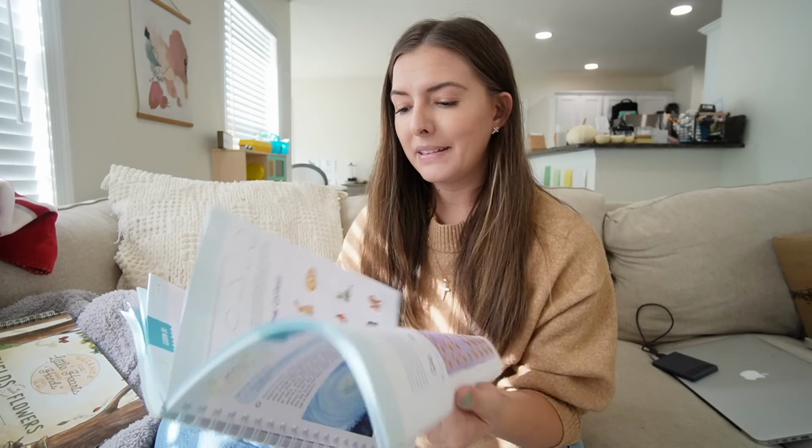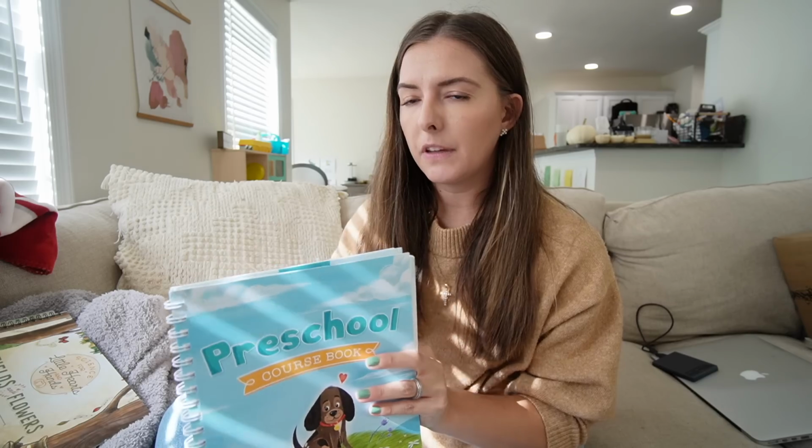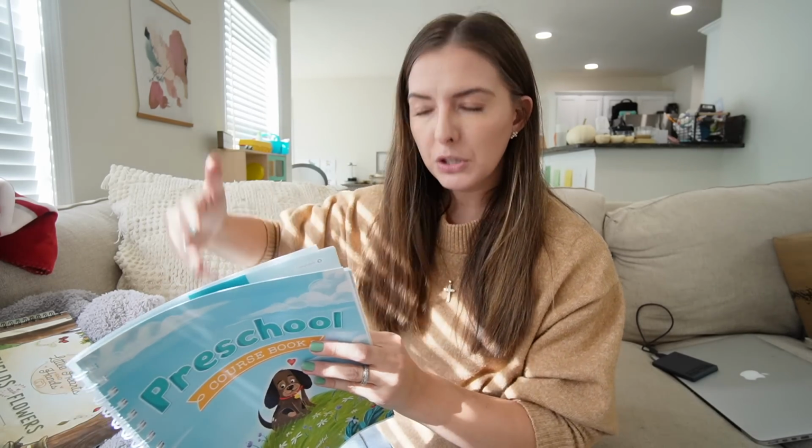But I do think that my initial assessment of this curriculum was correct, in that the preschool is very much stuff that Riley has mastered. So I do think that Horizons' preschool curriculum is a little bit more challenging, a little bit more in depth, and there's a lot more that they cover. So I'm glad that I have it, just to make sure, from another point of view, that we're covering different topics, but that's kind of my feedback so far on the curriculum.